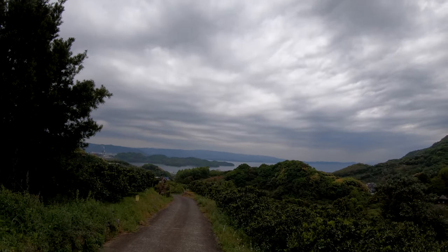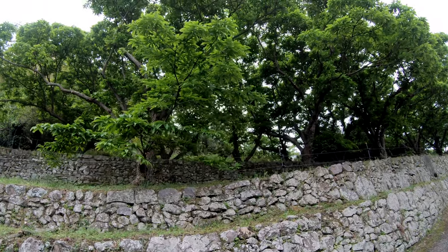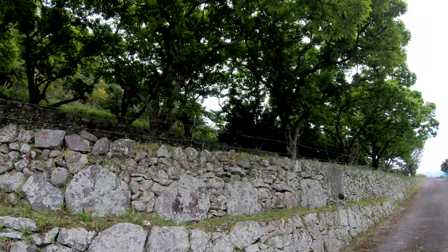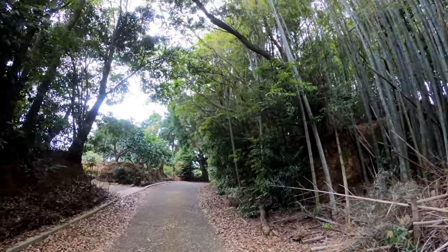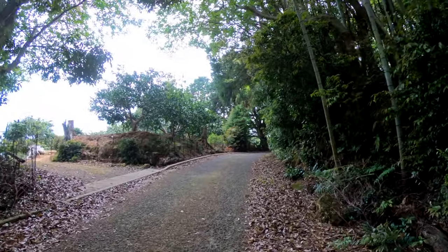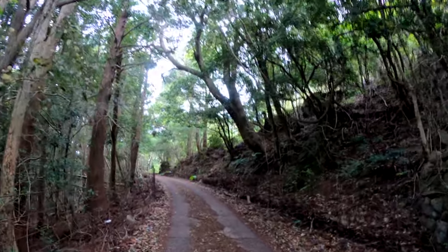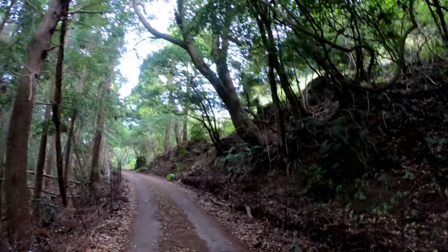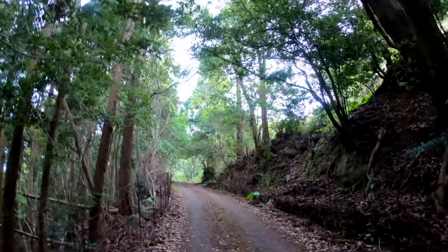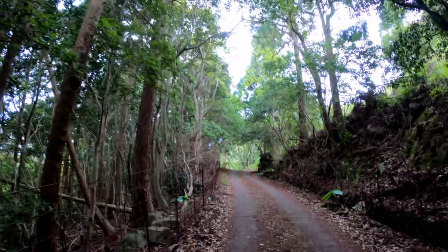It's getting steeper and steeper. Still a fantastic view. Further up the trail, you have your chestnut trees. Yeah, this is nice because you can wear tennis shoes. This is the spot that would be perfect on a summer day when the sun's beating down. Come in this canopy of trees, it's just nice and cool.